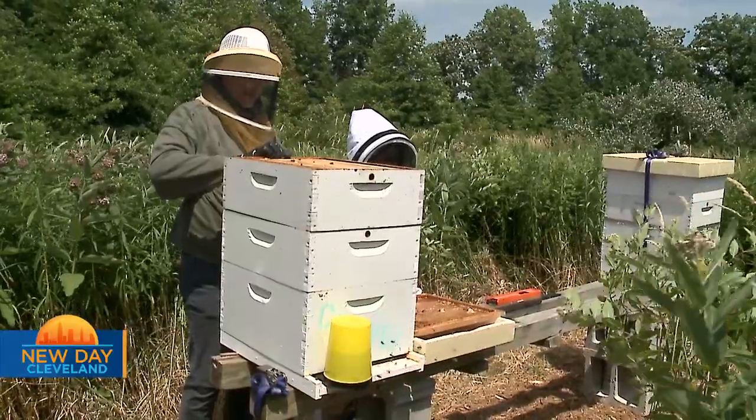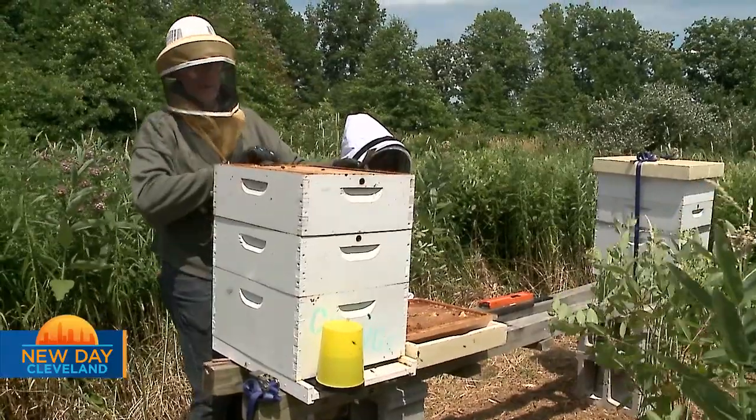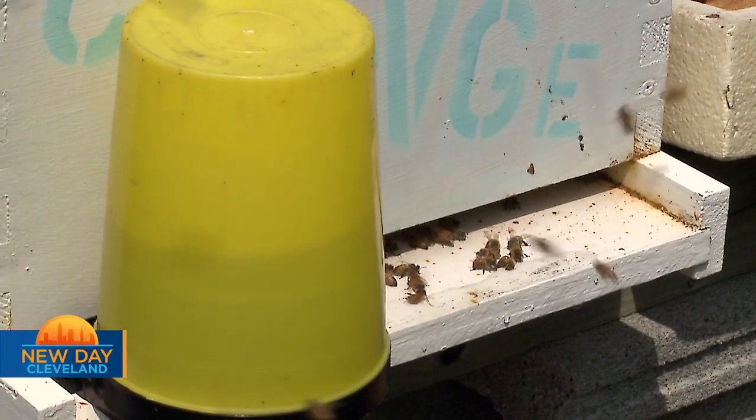The story really comes full circle, from the flowers to the bees to your table. Let's check out the hives of the Honeyest One. They sound like they're happy. They're making a good buzzing sound.